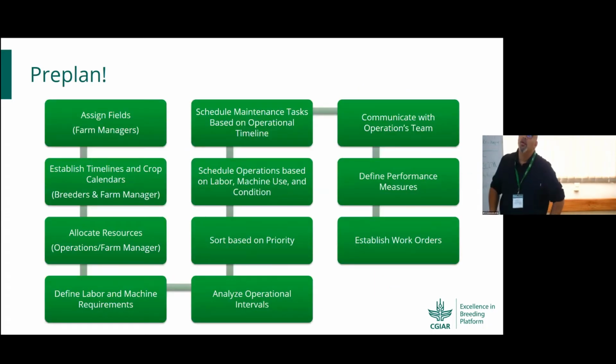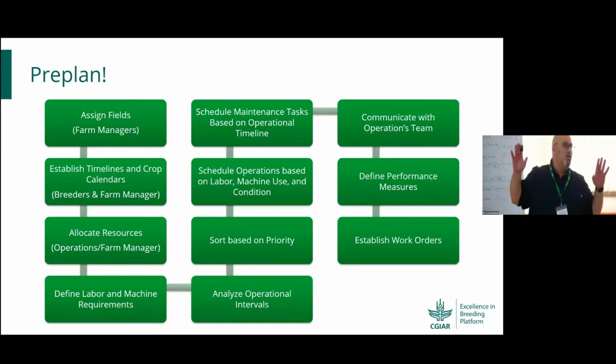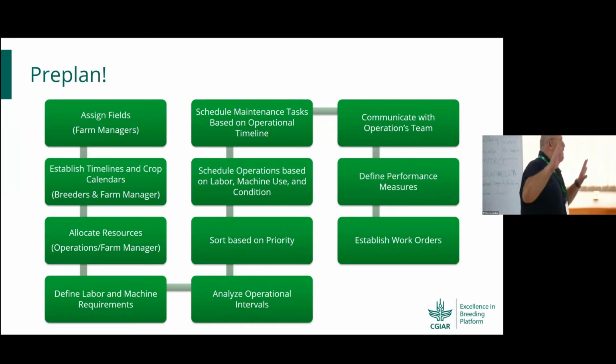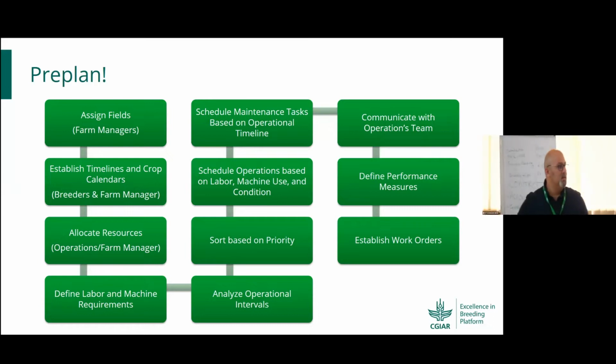Great. So moving on from that, I started by assigning the fields, and this is the job for the farm managers. I'm not saying that the farm manager is the Royal Highness, and what they assign goes. Okay, so you get this plot, take it or leave it. No, this is a matter of an agreement between the breeders, the scientists, and the farm management.